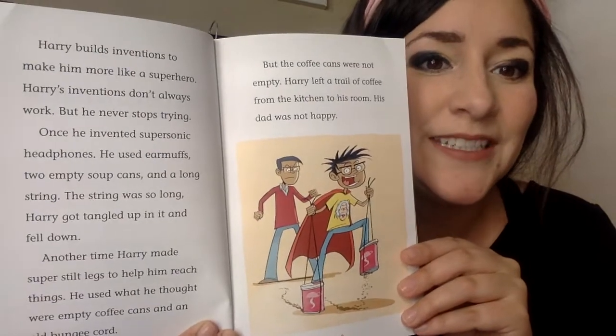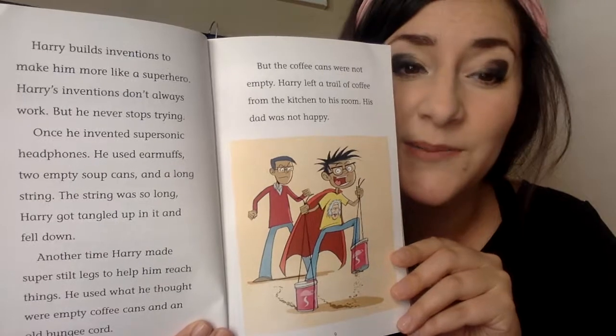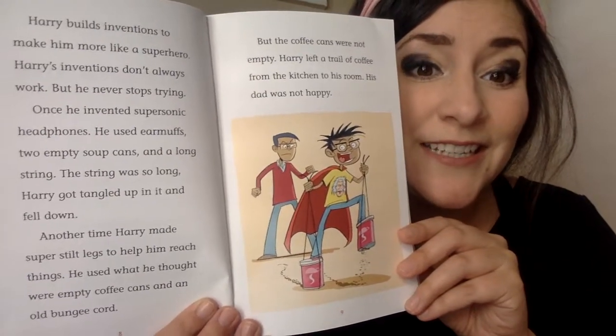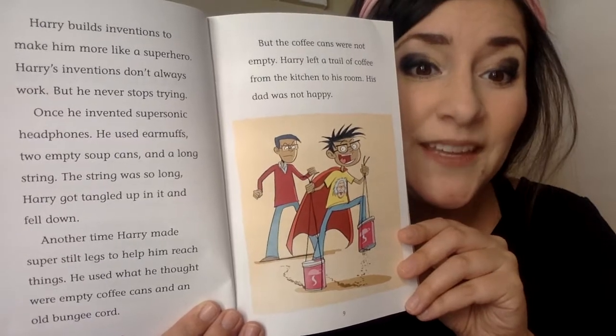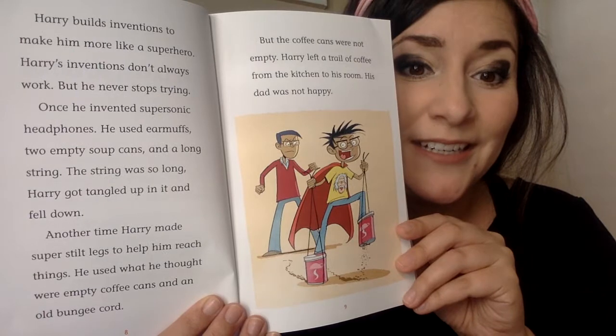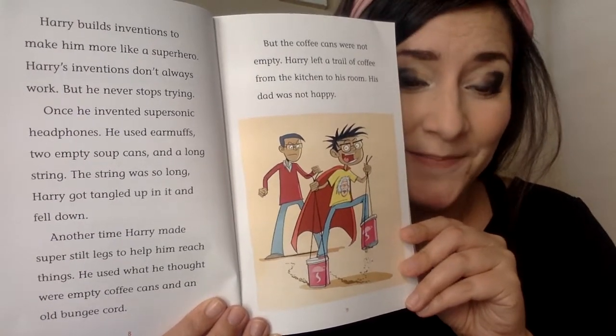Harry builds inventions to make him more like a superhero. Harry's inventions don't always work, but he never stops trying. Once he invented supersonic headphones. He used earmuffs, 2 empty soup cans, and a long string. The string was so long, Harry got tangled up in it and fell down.